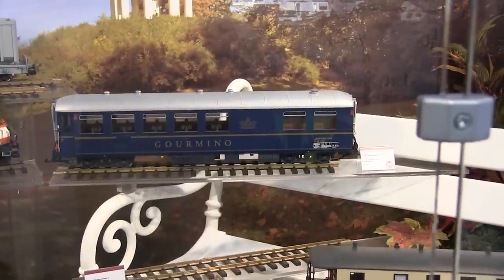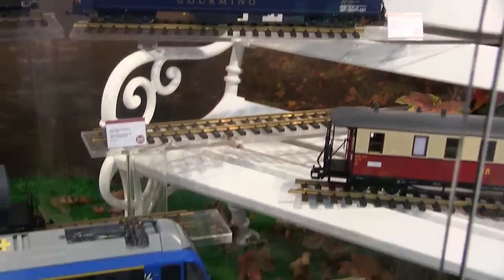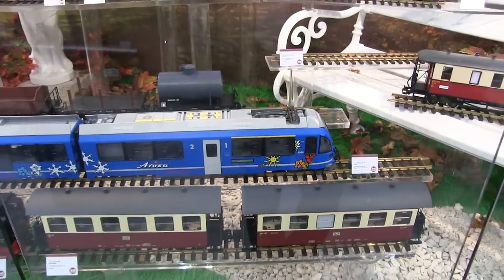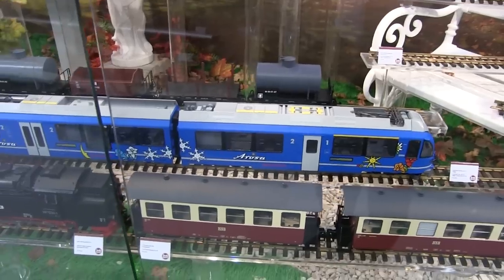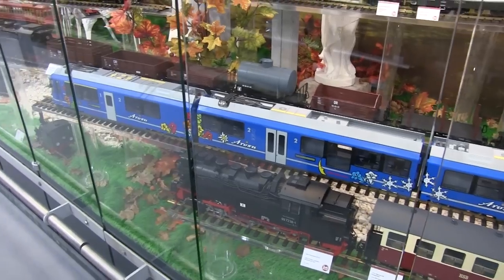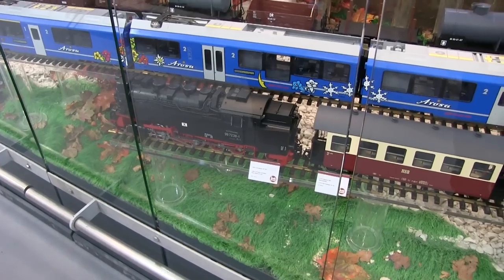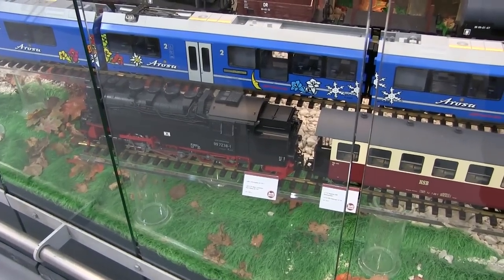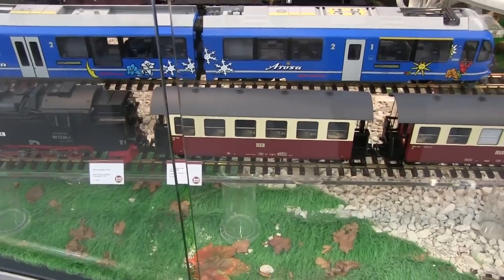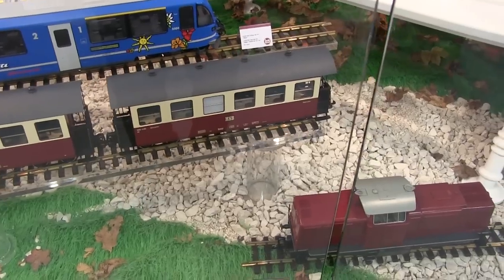LGB will also come out with an Orient Express type car. And then a new Allegra in blue, the Arosa. That's going to be a really, really nice set. A BR99 with new sound, and a couple of matching HSB wagons for the Hearts broken line. Very cool.